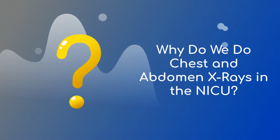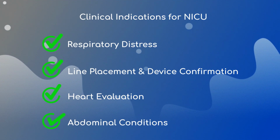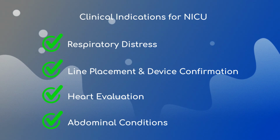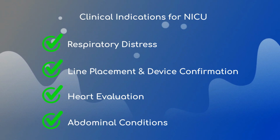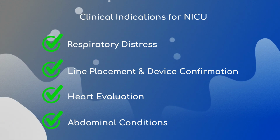Why do we do chest and abdomen X-rays in the NICU? There are several clinical reasons: respiratory distress, evaluate lung development, pneumothorax or pneumonia; line placement, confirm endotracheal, NG, or central line positioning; heart evaluation, detects signs of congenital heart defects or PDA; abdominal conditions, check for air fluid levels, obstructions, or necrotizing enterocolitis; device confirmation, ensure medical devices are positioned correctly.